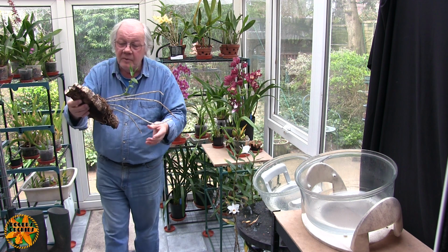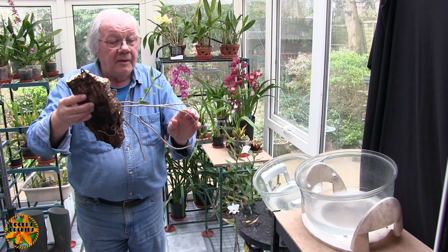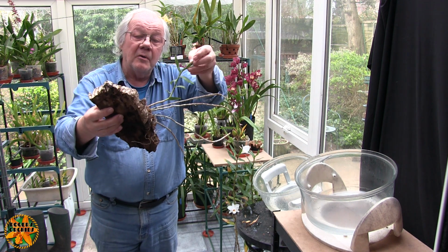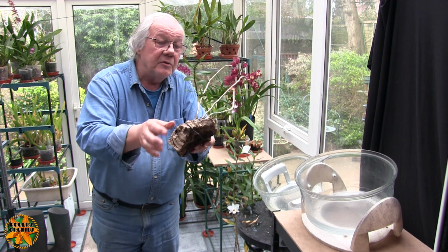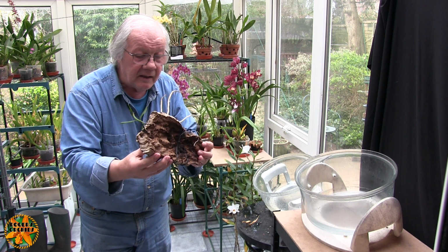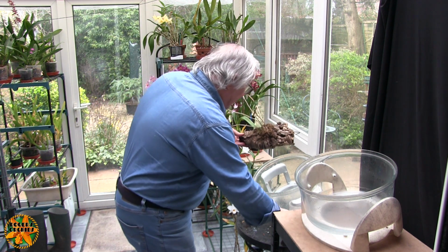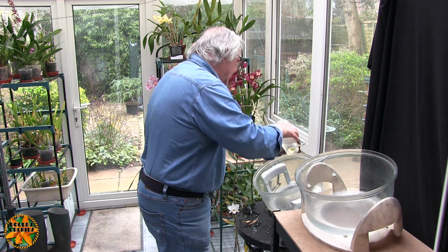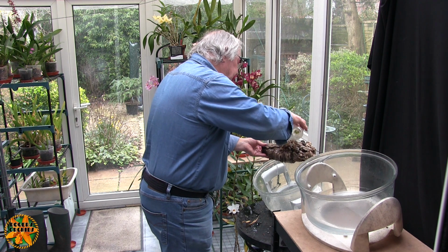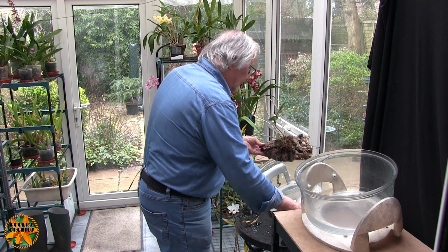Now, this has got no tag. It is a Dendrobium, and I'm pretty sure it's glomeratum. It has a single cane that is still growing, and it has produced some new roots, but there's no new canes forming at the moment. It's got some roots, there are some new ones there that have started to grow, and it has a cane with some leaves on. So we'll see what happens to that one. I don't think I've had that one too long.